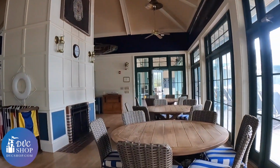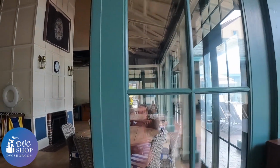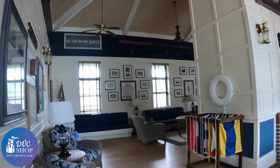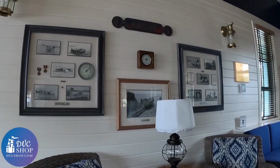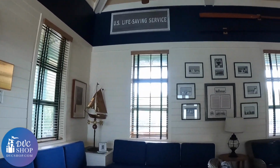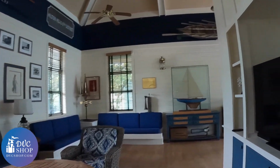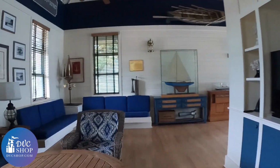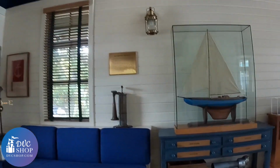I'm going to now take you into the Surfman Station. It's an air-conditioned lounge that is available for your use. It was very nice, homey, and cozy here. You can take out board games, you can play with your family, you can just sit back and enjoy a book. There is a television on the other side of this pillar that's in the middle. The decorations are really just spot on. It really makes you feel like you're in a little resort town, which in essence you are, but it kind of takes you back in time.